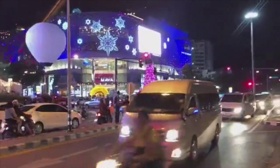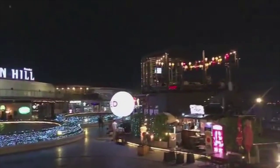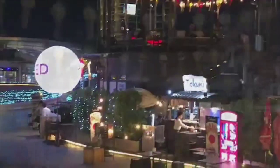And here we are back in the area where we're staying, and I just want to show you this mall. It's a big giant mall in the middle of town. If you're a shopper and you want to go to a mall, this is Maya Mall, and they have a cool rooftop bar at the top of that mall too. So it's a good place to hang out at night.